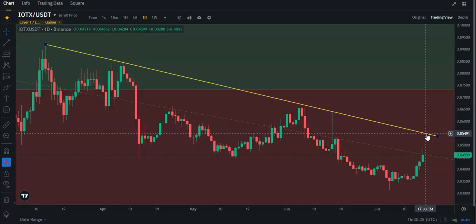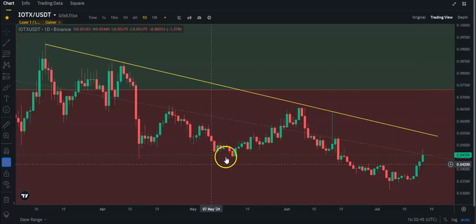Now keep in mind this is actually a project I do have some crypto in, but it's not a lot. But yeah, I'm rooting for IOTEX, but it's got to pass about 5.5 cents to start to get a little bit excited here.